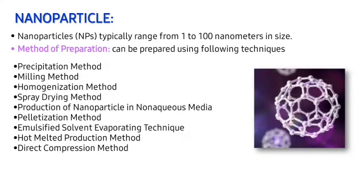Nanoparticles typically range from 1 to 100 nanometers in size. Methods of preparation are as follows: precipitating method, milling method, homogenizing method, spray drying method, production of nanoparticles in non-aqueous media, pelletization method, emulsified solvent evaporation technique, hot melt production method, direct compression method, etc.